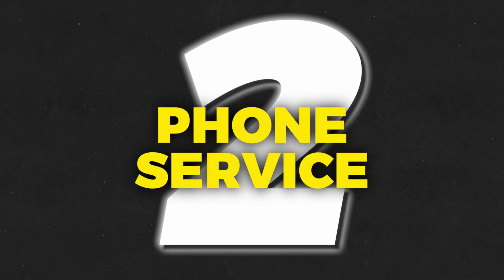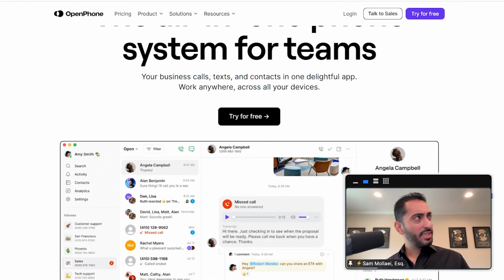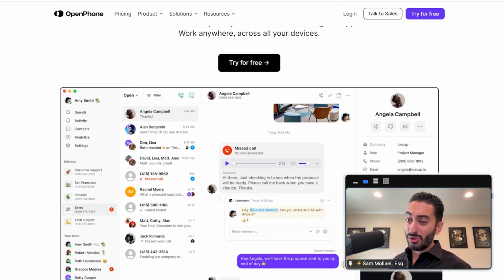Second important tool is phone service, VoIP. A popular one, again, one of those things that I've tested out so many different ones, especially Ring Central, very popular one. I've been through those motions, all that stuff. And about a year and a half ago, I found OpenPhone, started exploring it.